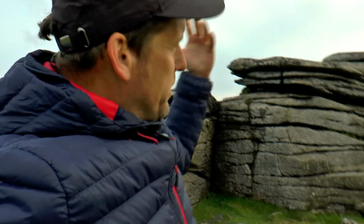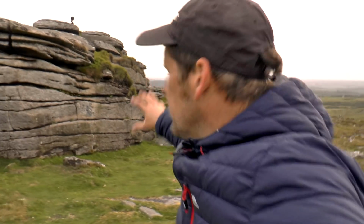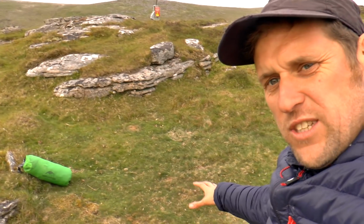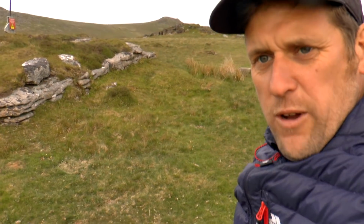So the wind is coming in over that way, so even though I do want to test the tent to an extent, I don't want to be awake all night, have a rubbish night's sleep, so I'm going to come and camp this side of the Tor, so I'm a bit shielded from the wind. And this looks like a half decent area. It's not completely level, but there's not so many stones here as there is over there, so I'm going to try and pitch the tent here somewhere.